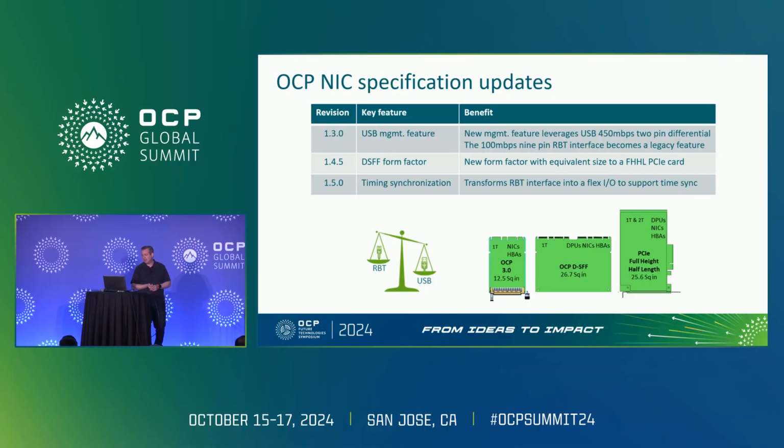So in the past year, we've been looking at not only areas where we're trying to expand in smart NICs. Last year we introduced a new capability. Instead of using the RBT interface, which is a 9-pin single-ended, basically an RMII bus, we were trying to transition to USB, mainly for smart NICs. The RBT bus is becoming legacy. We're trying to encourage a lot of the NIC vendors to move away from this 3.3 volt 9-pin interface and use USB. I think it's going to help them reduce the cost on their NIC ICs.